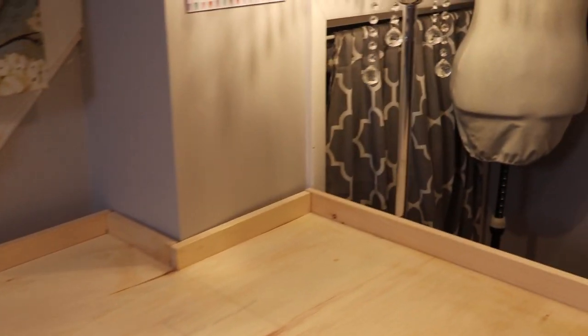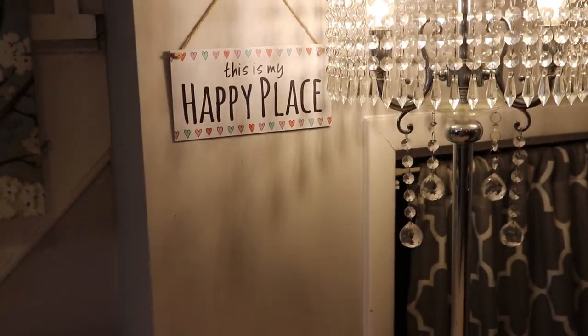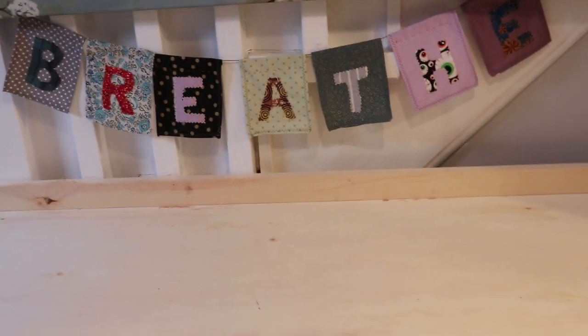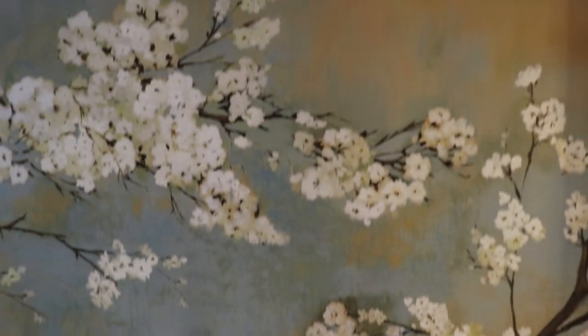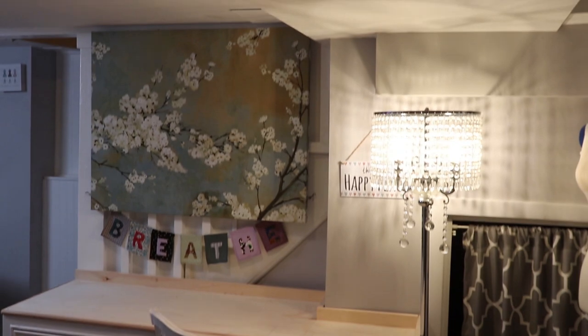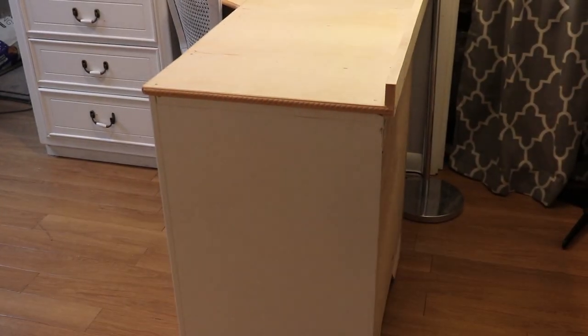I already started decorating with my little happy place sign that Susan sent me, and then the little brief swag that Liz made for me. And I put the painting back, so let me show it to you from this angle. And it's a big mess on the other side, so I'm not going to show you what the other side looks like because all my tools are there. But this is great. This is just great.